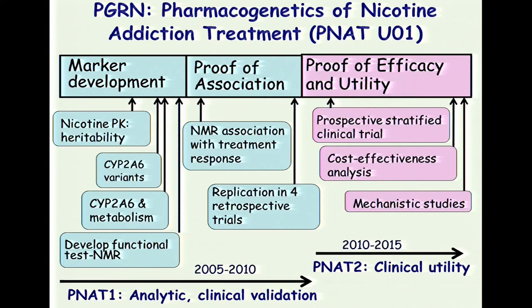So over the last 15 years, through funding for the Pharmacogenomics Research Network, with my colleagues Neil Benowitz and Rachel Tyndale, we've set out on an odyssey to develop and validate this marker. The first 5 years of the PGRN grant were about some of the research that I just showed you, characterizing the CYP2A6 variants, assessing the analytic reliability of this marker, and in the second phase, and I'm going to show you all of this data, we did a retrospective analysis into various different clinical trials to look whether there is association between nicotine metabolism rate assessed at baseline and treatment outcome.